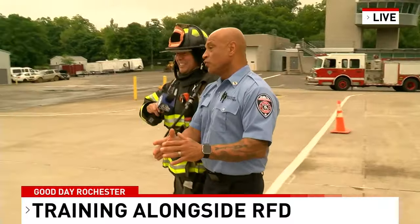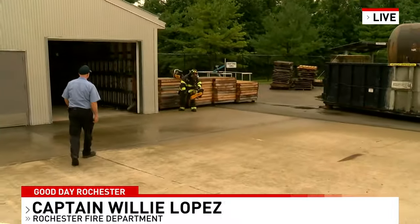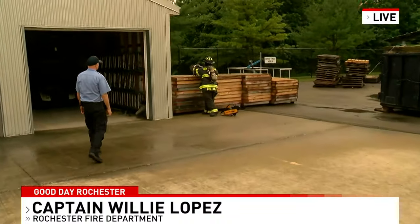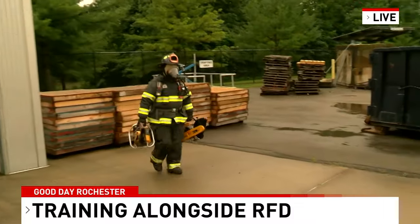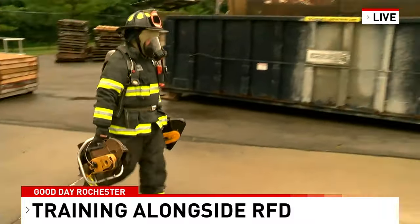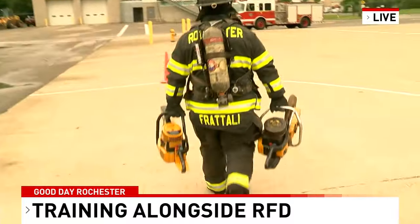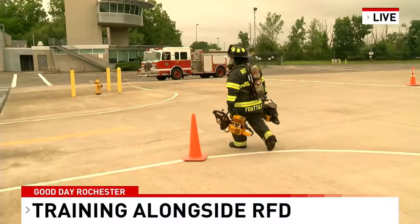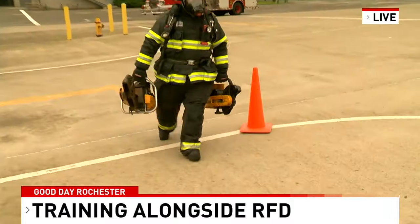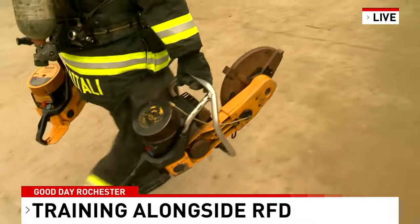Once you're done with that, we're going to bring you to what we call the tool carry. Again, we're going to carry our saws. As you see, he's bringing one saw down. This is what you're going to need to do. Now you're going to pick them both up. He's going to walk down 40 feet, turn the cone, bring it back up and put the tools back, just like you're taking saws off the fire truck. These are saws that we would use to go to the roof with, the forcible entry saws that we would use to open up a commercial building, for example.